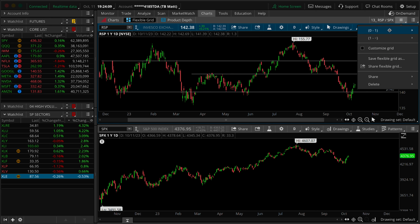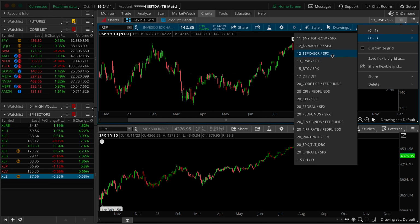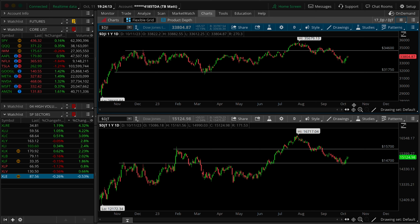If we take a look over at, let's go to the Dow divergence. Where's the Dow? There it is. And what we'll notice here is that transports are actually holding up around that 14.7. So nothing crazy from that perspective as of right now.